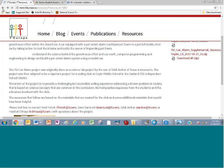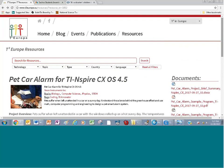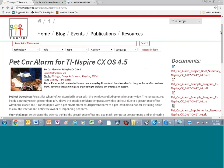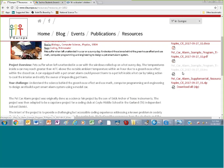So let me show you real quick. By the way, you can download all of these materials. Right now, we're hosting them on the T-Cube European site because we have pilot sites over there currently doing these projects. We will have these projects in a much cleaner format, probably early spring, we're hoping. But you can see the image here, kids working on the project. There's a Word document, PDF. The sample code here is for TI-Nspire CX. Of course, we have a TI-84 Plus CE version of both of these projects. So whatever platform you're using, we have all the materials.